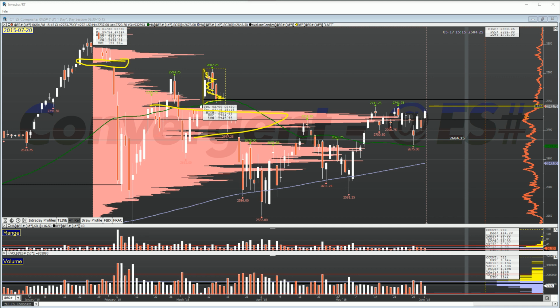That's the biggest untested area since the sell-off, and that's what we're likely moving towards if we get above 2807. In fact, if we get above this 2789, 2790, then the big target becomes this gap zone, this unauctioned area left behind from February. Okay, so that's what the market is achieving.